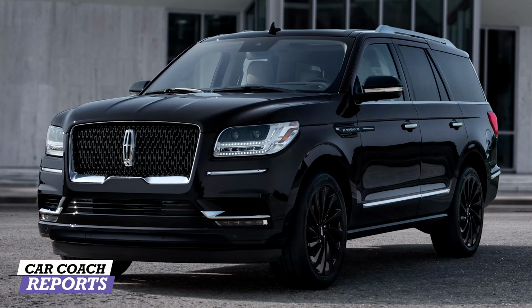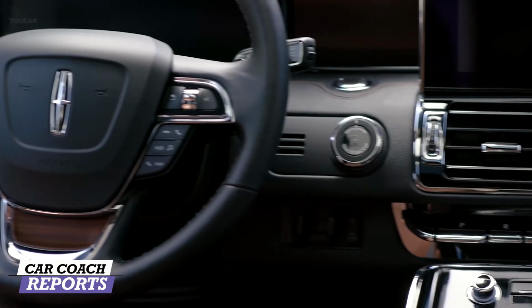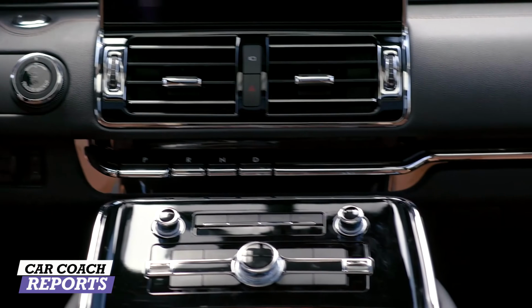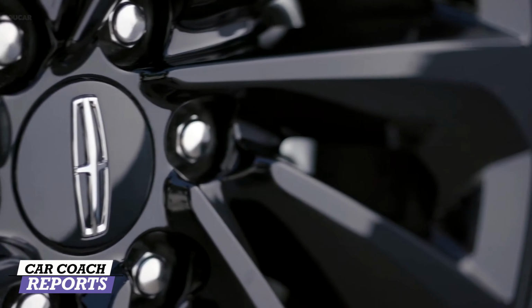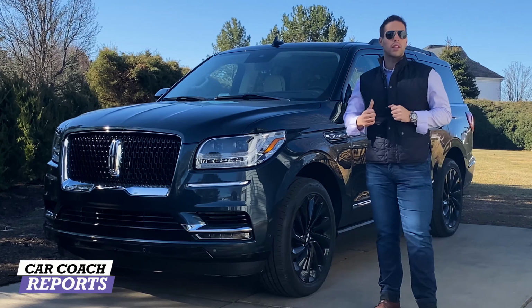Most of the base of this Navigator is there, which was very highly scored the first time we did it, and we love this vehicle here at Car Coach Reports. So I'm very excited to see if there have been any other small changes that go along with these packages. So let's take it for a drive.